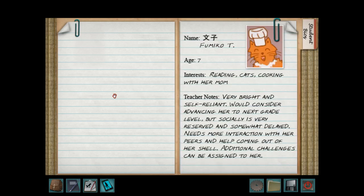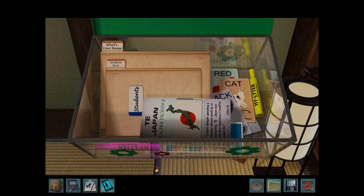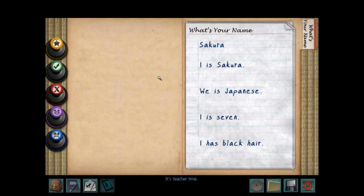These are some interesting bios for these kids. Sound like some kids that I work with. It's teacher time. Okay, so I think we get to put positive ones next to the ones that they get right, and then minus ones next to the ones they got wrong.